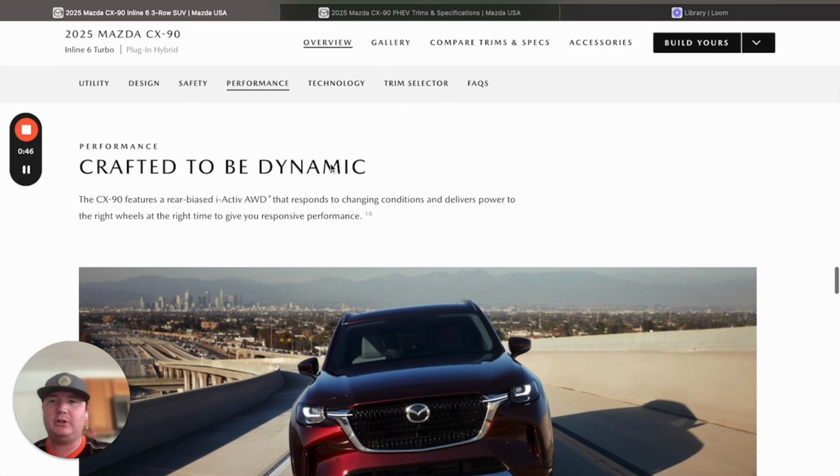And the biggest difference between the two options is, do you want the availability of electric but a little less power, because the plug-in hybrid is attached to a 2.5 liter turbocharged four-cylinder engine, or do you want the maximum amount of power but you sacrifice a little bit of efficiency with that big-time 3.3 liter inline six turbo, which you'll see right there.